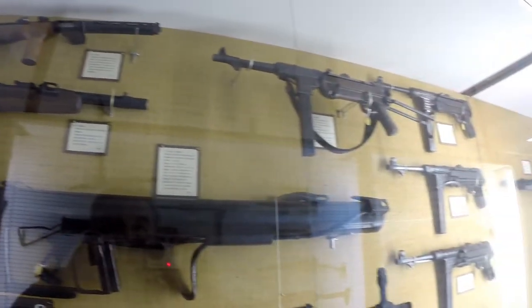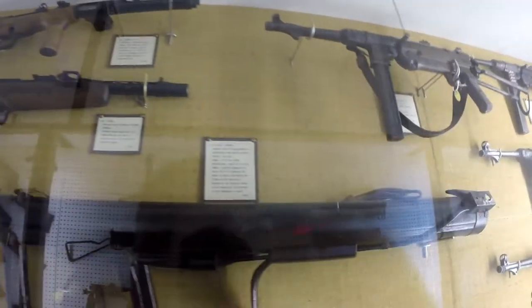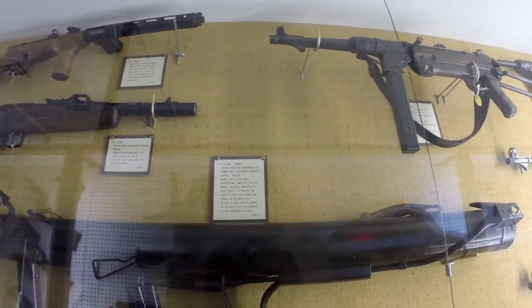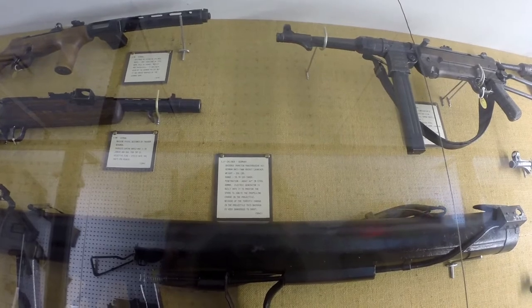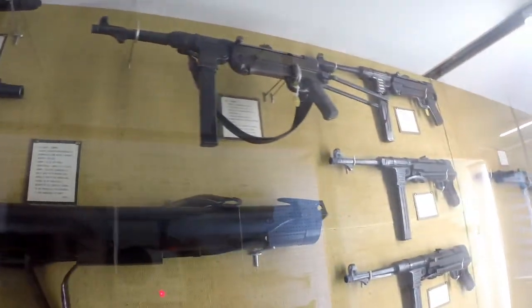This bad boy. That bazooka. As you can see that. 3.5-inch caliber bazooka anti-tank rocket launcher. Weight 20.5 pounds. Range 55 to 165 yards.